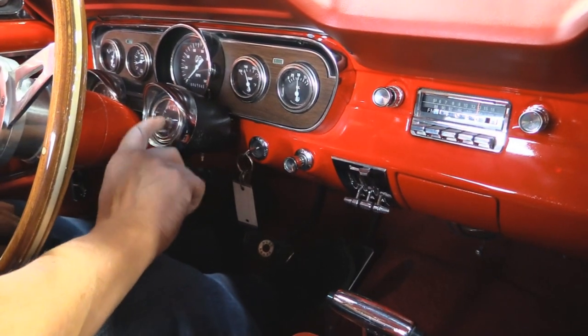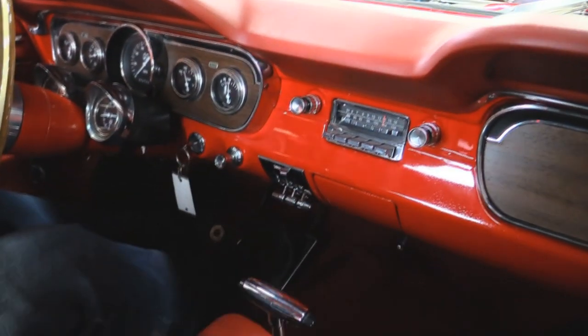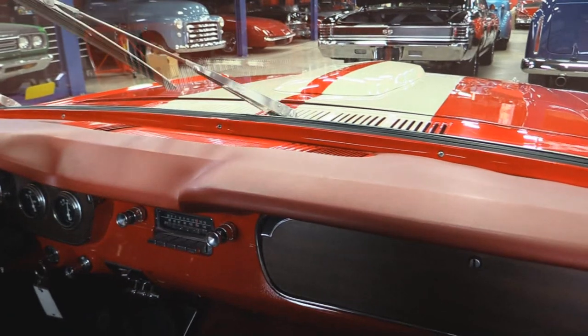This is a clock, and it doesn't look like the clock's working, but the voltage gauge is working right here. We've got an aftermarket radio here. It's got cup holders, which is cool, and an armrest. Horn's working. Windshield wipers are also working.